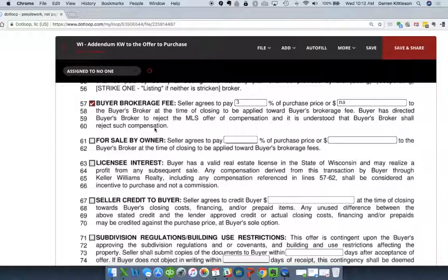Now, one side note, it does not protect you from a procuring cause conversation. So if the buyer had already looked at the home with somebody else and then reached out to you to come in and write the offer, putting this in is simply not going to make the procuring cause issue go away, and that's a whole different conversation.